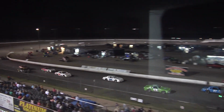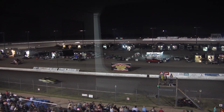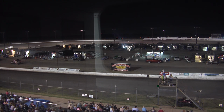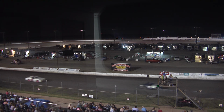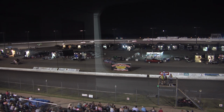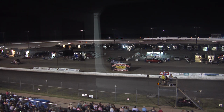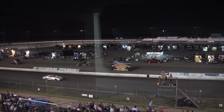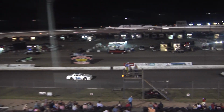Checkered flag coming out for the 85X of Dustin Choate. Second going to the 84 of Tom Lorenz. Third to the 71 of Tommy McKinley. And fourth to the 23 of Don Jensen. Woo! Lee McCullough finished fifth. Then Chris Davis sixth. B.A. Jensen seventh. Jeff Jones eighth.